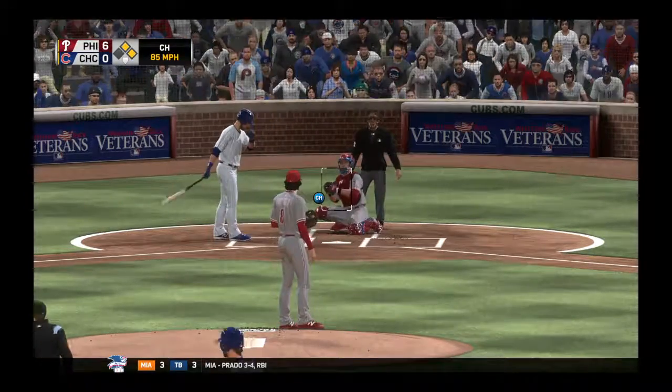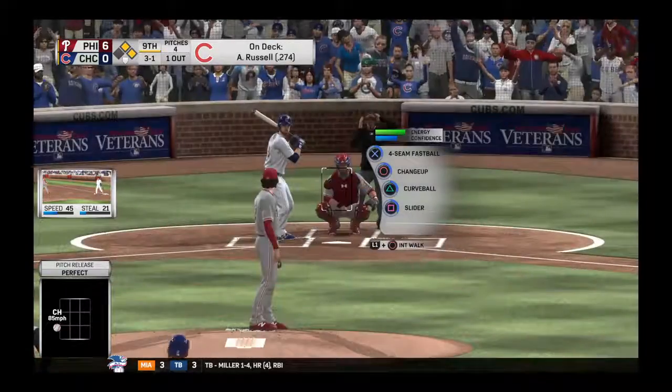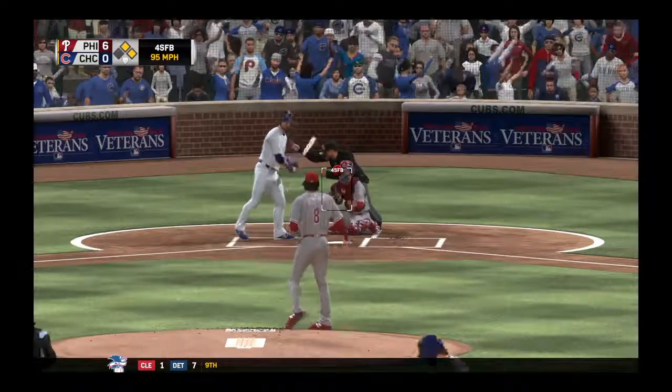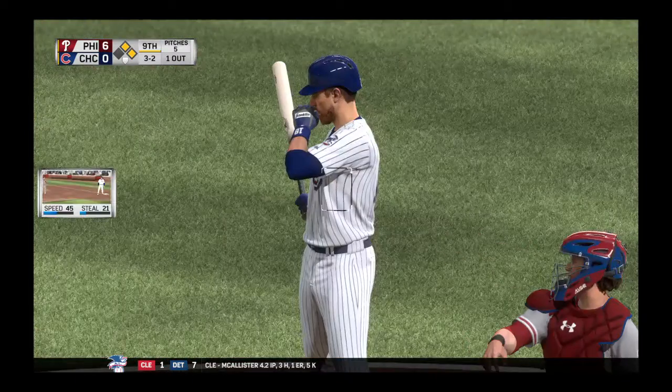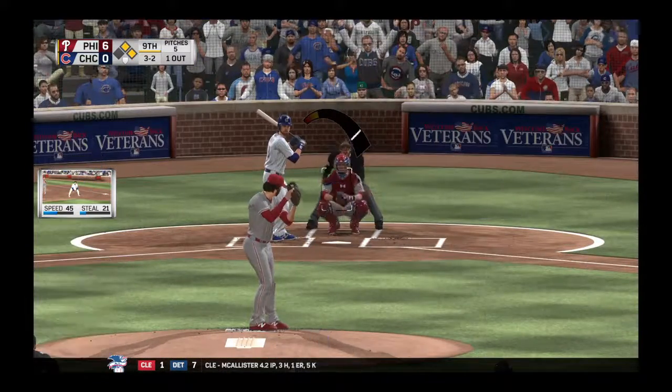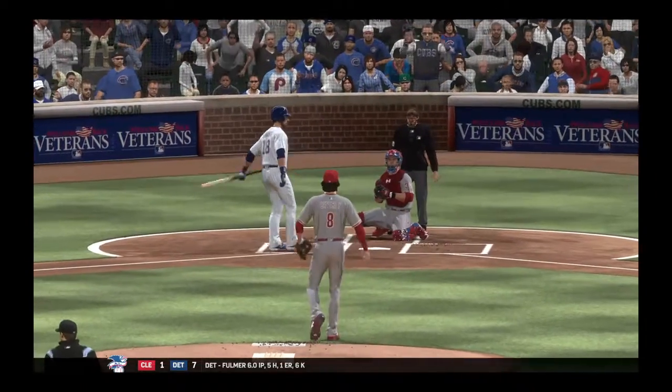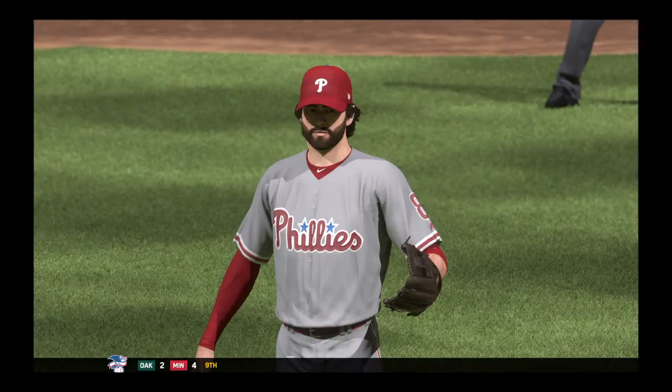Oh, and not an easy pitch to lay off of, but he did somehow, and he's got it to 3-1. Set. Here's the 3-1. A high fastball is in there. Well, I don't know what he was sitting on right there, but that's the pitch you want. You're ahead in the count, and you get a fastball right there, middle in. I don't know. I'd have had a swing at that.